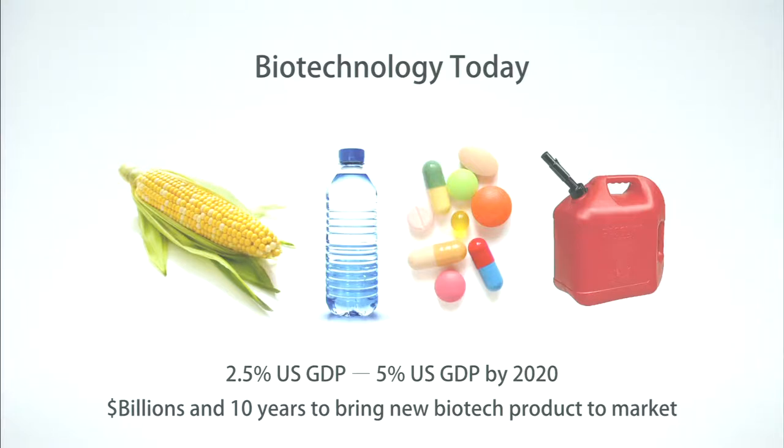So this is an interesting forecast, because when you look at biotechnology products today, they typically cost billions of dollars and take a decade before they can come to market. So one of the questions that somebody might have is, where is this growth coming from if the technology takes such huge resources to get going? And the answer to that is synthetic biology, of course.